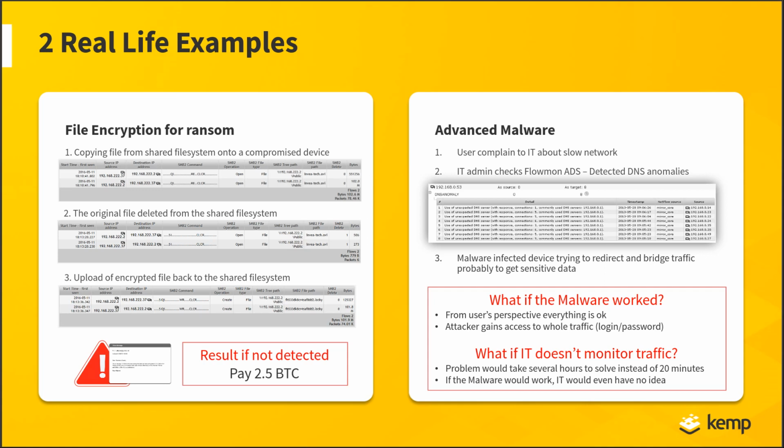As you can see on the slides, you can see in 3 simple steps how it is captured. First, the file is copied from the shared file system onto a compromised device. The original file gets deleted from the shared file system, and then it gets uploaded back as an encrypted file. So really easy detection if you have Flowmon in place.